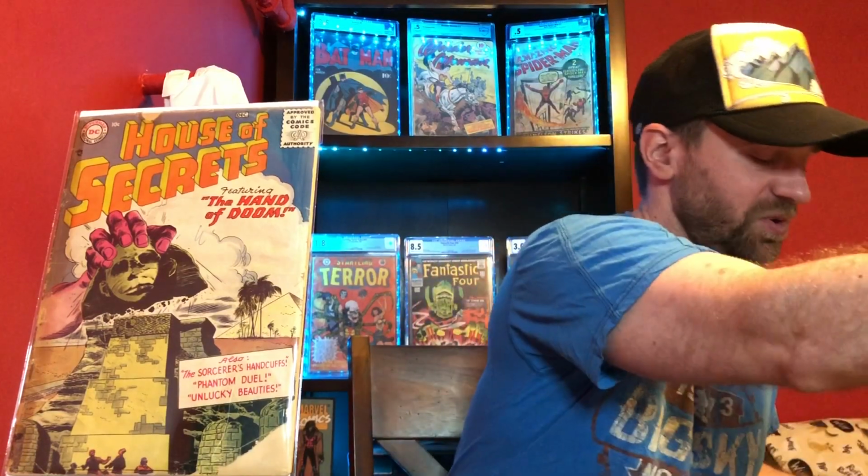Now this is a book that is pretty tough to get in one of the higher grades, so we'll see what it looks like, but based on all the close-up pictures and everything that I looked at, it seemed like it was in good condition. All right, there was a lot of tape on that book. I finally got it all off, and it's a nice looking copy.